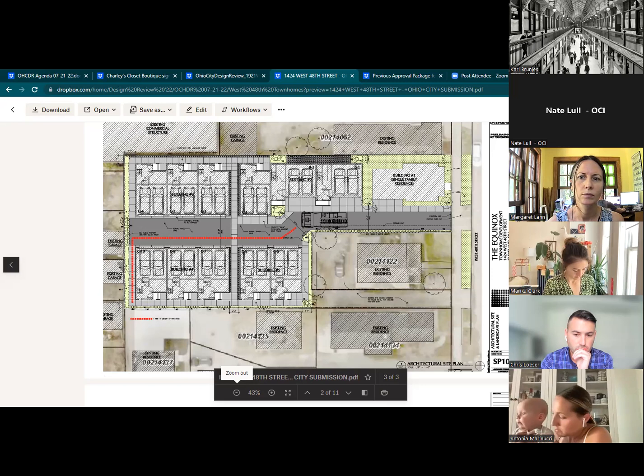And that's why I still think, from my comments earlier, that if you are looking for approval for a traditional site plan, we do need to see improvements per the criteria that Margaret added to the chat, to make sure that you're hitting as many of the points that the district requires as you can.